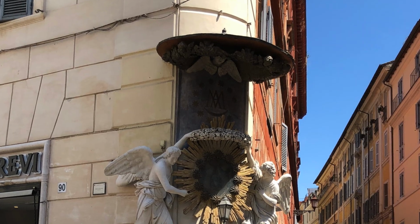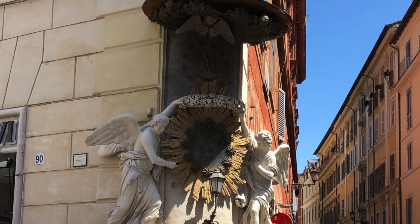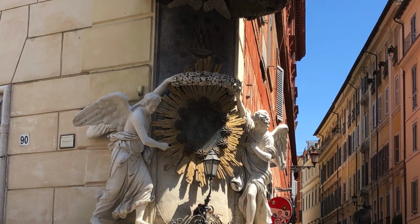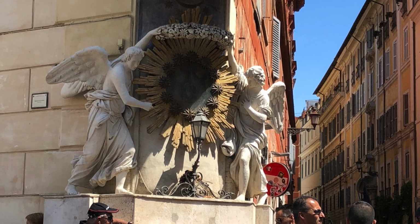At the corner, there is an 18th century icon of the Virgin Mary, and below is a street lamp. They placed the Virgin Mary above the street lamps to deter thieves or wrongdoers from putting off the light and committing crimes. In Rome, we also pass by the Spanish Steps.